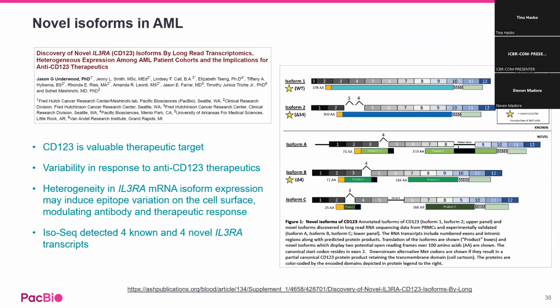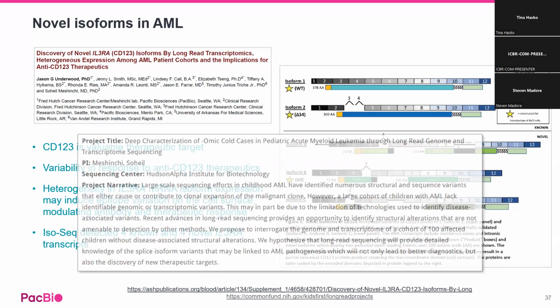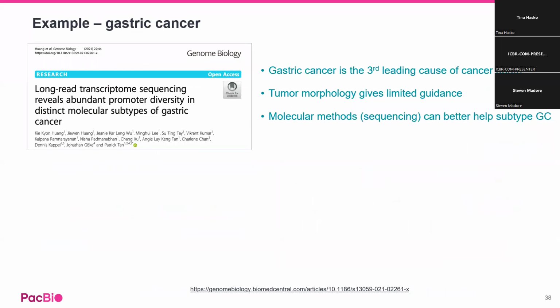We can talk about new isoforms in AML for the targeted treatment. The more isoforms you discover, the more approaches you have for treatment. And only with full length transcripts can you really understand what transcripts and what isoforms are detected. So in this paper in particular, Iso-Seq detected 4 known and 4 novel isoforms of this particular gene, which is a therapeutic target, and there is a different therapeutic response for different isoforms. We can bring the same example with gastric cancer.